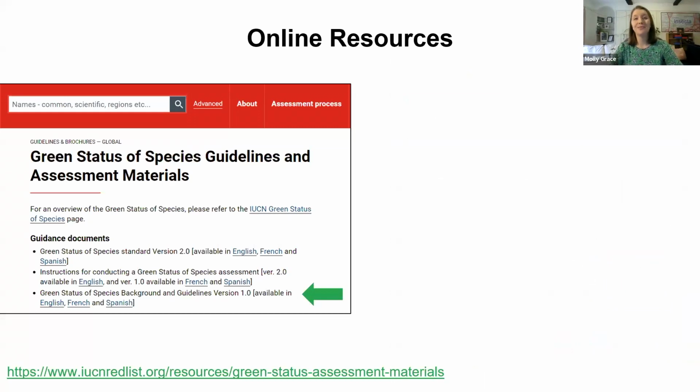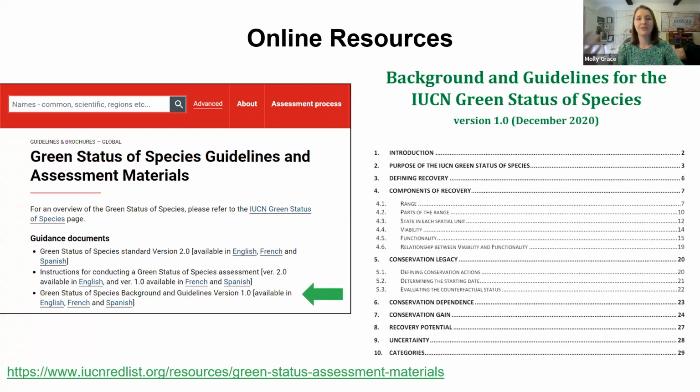And then, if you really want to get nerdy and get into the technical details, we have the background and guidelines document, which again is available in English, French, and Spanish. That previous instructions document I just showed is also available in French and Spanish. This is quite a long document, but it goes through and talks through each of the steps of the assessment, and provides lots of technical detail. If you have any questions about what a term means or the precise method to use, this is the document that you will want to use. So those three documents are on this Guidelines and Assessment Materials page, and they're very, very useful for getting your head around what this assessment is and how to do it.